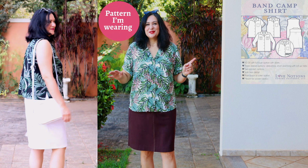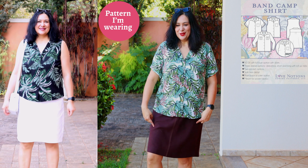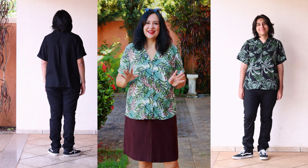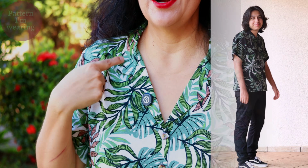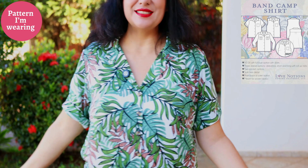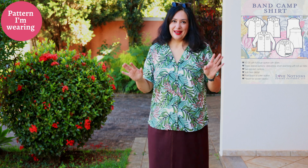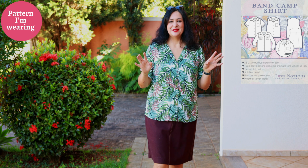What I'm wearing for this episode is one of my Bandcamp shirts for women and my glissando skirt. There's brown in here, so I think that's all good. Now, remember that there's a Bandcamp shirt for men as well. I love that, and I've made 2 for my son. I think the collar is really neat. Camp collar right here, very nice. Short sleeves with cuffs, but there's long sleeves with tower plackets. There's yoke options. This one doesn't have a yoke. There's so much you can do, and I've created a lot of content around this pattern, so I think this one is an amazing one to get in the sale.